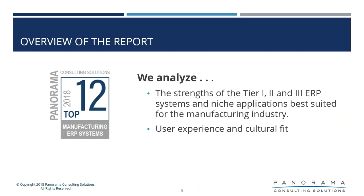Now we'll get into a bit of the overview of the report. Some of the criteria that we're looking at for this report and what we analyze within it are the strengths of the Tier 1, Tier 2, and Tier 3 vendors, also the niche applications that are best suited for the manufacturing industry. We also take into account the user experience and cultural fit as we're putting this report together.